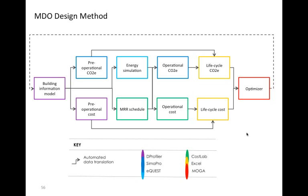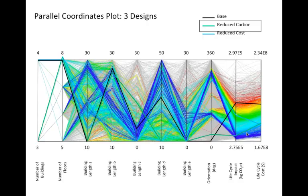So with this, we can look at thousands of options, and we can trace the good options, which are the ones that are low on lifecycle cost and low on lifecycle impact, shown here by these dark blue lines. So basically, if you follow each of the lines that ends up on the low side here from the many thousands of options that we have looked at and analyzed, or that the computer has looked at and analyzed, we can then see where the good designs come from.